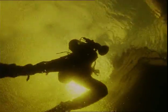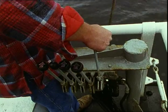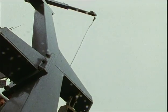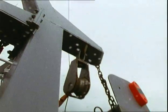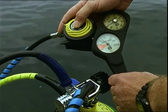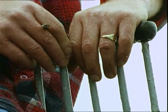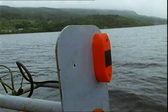Just 10 meters down, Loch Ness is pitch dark. The scientists are working blind, so they use the sensitive ears of sonar to scan the depths. Its main use is to determine the size and movement of fish in the loch.